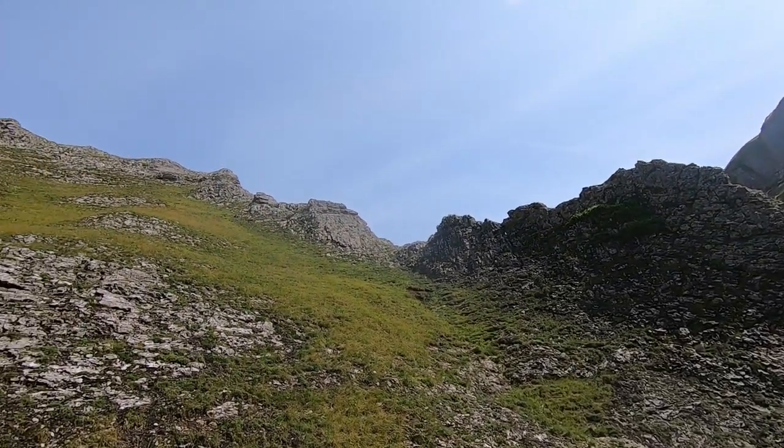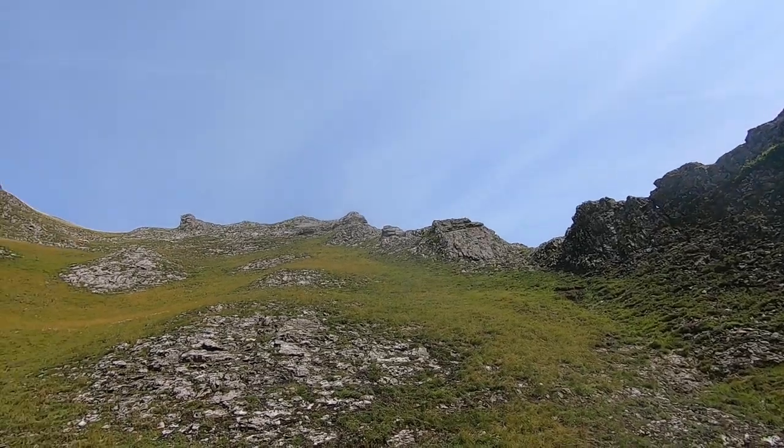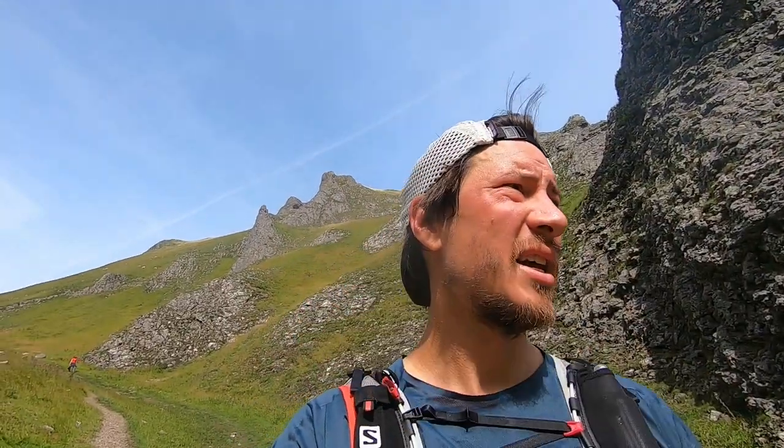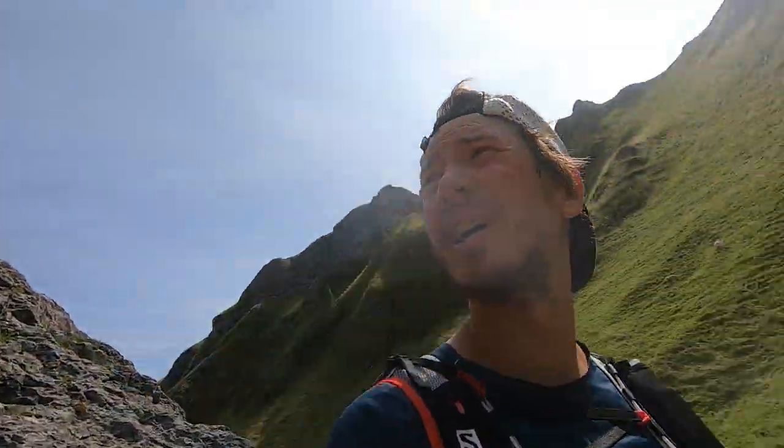So behind me is the base of the Elbow Ridge, which is the first one we're going to do here. And just over there is Matterhorn Ridge, which we're going to come down and do afterwards. But first of all, I'm going to have a drink and some food, because I'm a bit tired.